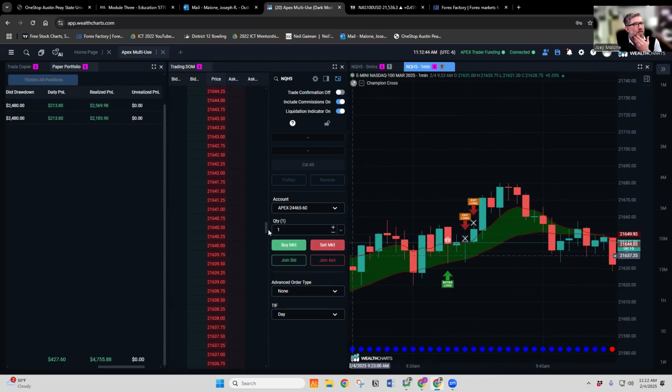I don't know if it was automatically set for two contracts because that's what I was trading the micros on, but I'm not on the micros. I'm on the NQ. So when I actually took the trade, I put one lower and then it went higher, so I put another one. And before I could cancel that first order out, it had dropped down and got me in both.